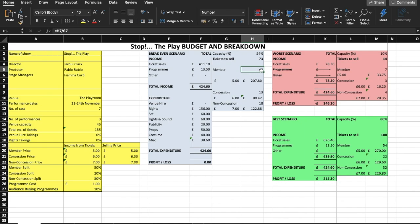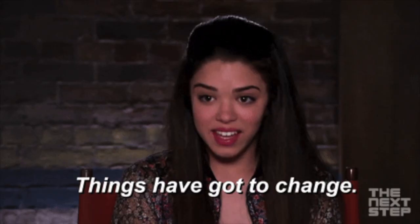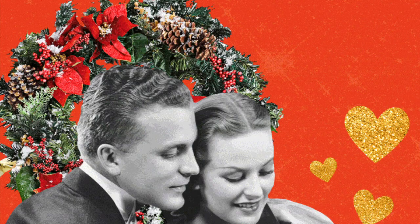If you need to sell 200 member tickets to break even, no matter what the capacity percentage is, there is obviously a big problem with that budget, as it is totally unrealistic. Looking at recent data from shows, the average total tickets sold is around 90, so keep this in mind, but don't worry too much about it. We'll probably need to change your budget after the pre-proposals meeting.